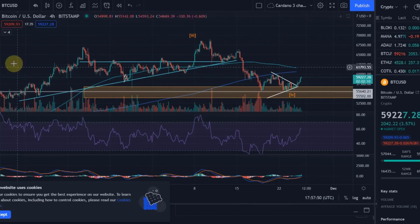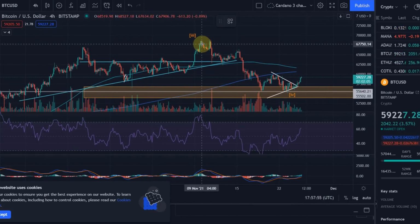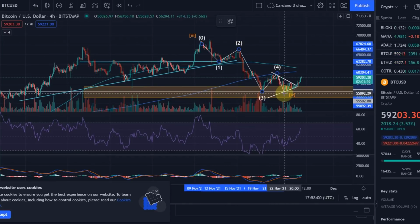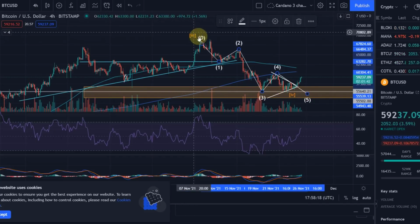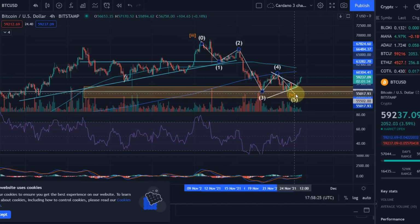Now, within this, if you remember, I showed it to you before, we have a 5-wave structure to the downside. So 1, 2, 3, 4, and 5. Now the question is, was that already the 5 here? Or can another 5 come? Because if this wasn't the 5, the 5 will come further down here. An impulsive move in the world of Elliott Waves is always in a 5-wave structure, which we can here see very nicely.